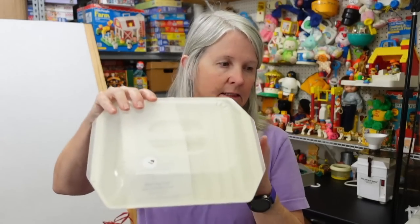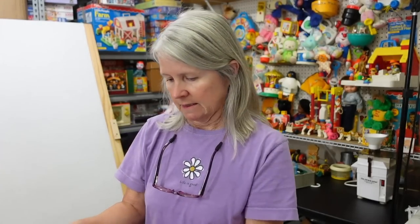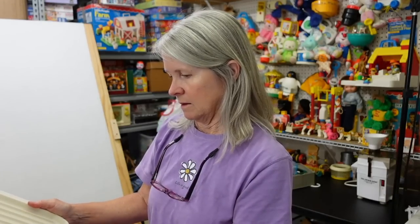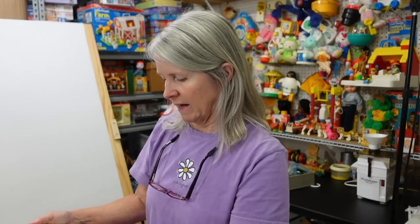I grabbed this. It was a dollar. I'm assuming it's like a microwave tray, but it's Nordic Ware, and I have done really well with most things Nordic Ware. It says that's my pan. I wanted to think maybe it was for bacon. I'm not sure. But for a dollar, I grabbed it. I'm hoping like $10 to $12 for it.